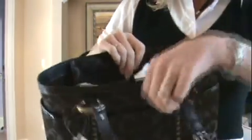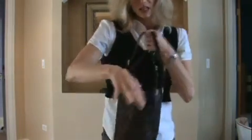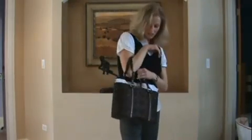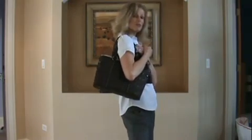And then it's just got the matching lining. It's got the zipper pocket in there. This is a nice tote. Oh, and it's got pockets on the side, too, one on each side. And then I'll show you how it looks, like that. Or you could wear it like this. I just love this purse.